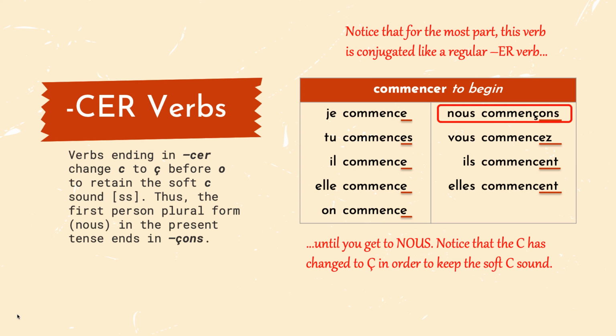Because remember, just like in English, when a C is followed by an A, O, or U, as in cat, caught, and cut, it makes a K sound. If it's followed by an E or an I, it makes an S sound, as in scent or city. The same rule applies in French. So if they want the letter C to keep that soft S sound, even when it's followed by an A or U, they will add a cedilla.